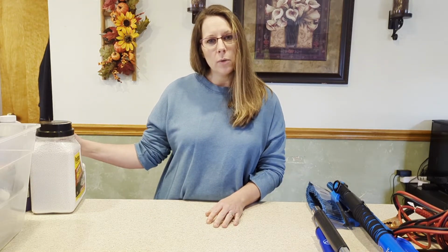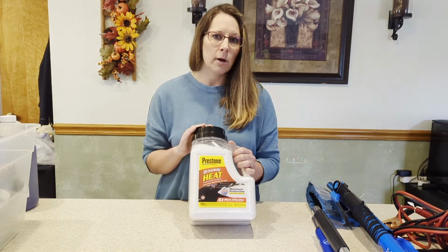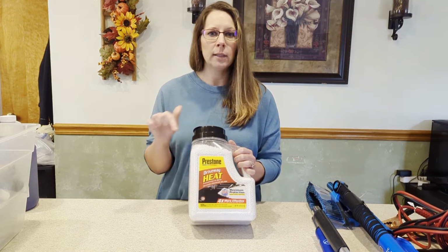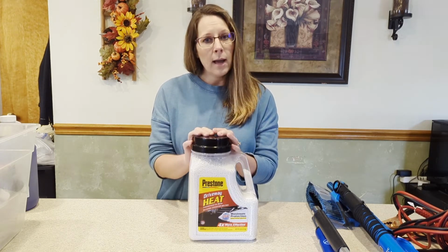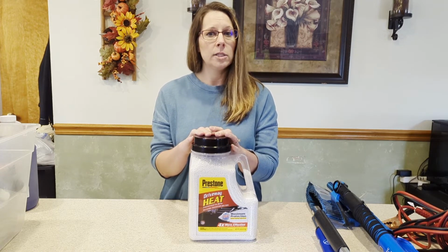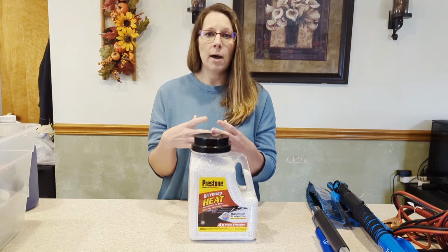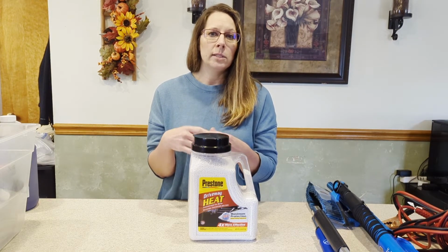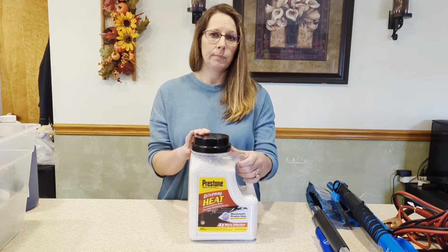And something that kind of goes with that is this de-icer. I like to keep de-icer in the car, so if you have to just sprinkle a little bit around your tires, you already have it in your car. Another option, if you don't want to go with this, is something like kitty litter, where you can just put it into, say, a Tupperware container or an old coffee can, and then you'll just leave that in your car and you can use that the same way that you would use this.